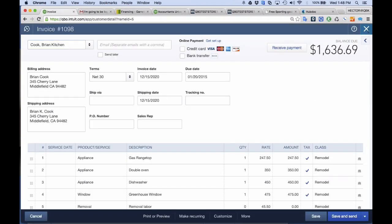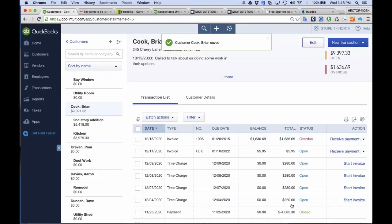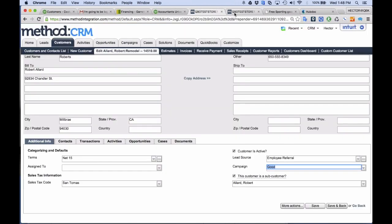If I go edit my customer in QuickBooks, I can put address, phone number, all that stuff, but I don't have a place to track where my customer came from or the status of that customer. So when we talk about year end and possibly cleaning up your client list, one of the things that I do is I have all my clients go to every one of their customers, and we have different campaigns. We have good customer, bad customer. We have customer cleanup. We can have different names here on their campaign.